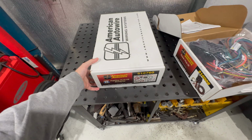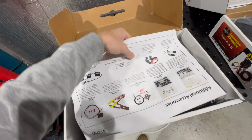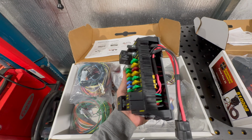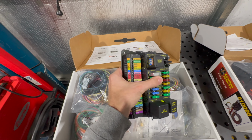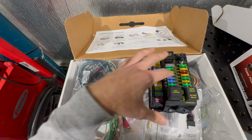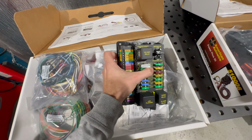Now the next one is the Highway 22. So this is a much more advanced, bigger setup and completely different style. So as you can see here, this is the fuse box. So it comes pre-wired with your ignition wires on it, but that's it. Everything else gets terminated into this side of it. So you run from the extremities back to the fuse box. So opposite setup to this one, which means that you can make a much neater setup out of this. And a few other benefits.